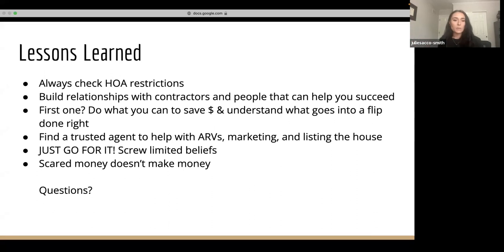And then my husband and I always tell each other, scared money doesn't make money. Now, not just stupid money, but I think if you do your homework and you can tell that this is a good deal on the back end, you'll never make money flipping houses if you never get one. So that's my perspective. I'm so glad we just went for it and took that leap of faith. And now we have that experience.